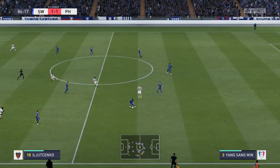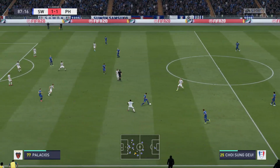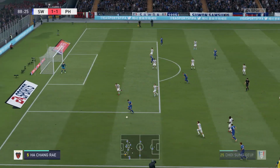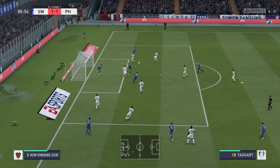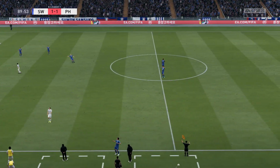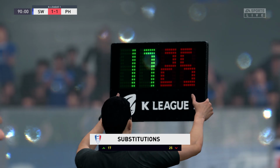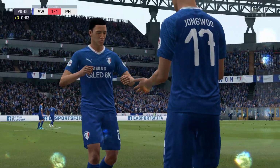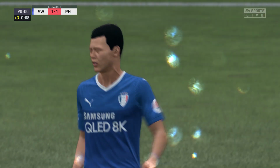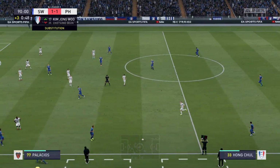Inside the final 5 minutes now. Hong Chul. He has plenty of support. Useful cross towards the near post. Pretty comfortable piece of defending. They decided that now is the time to go to the bench. And the referee is going to add on 3 minutes.